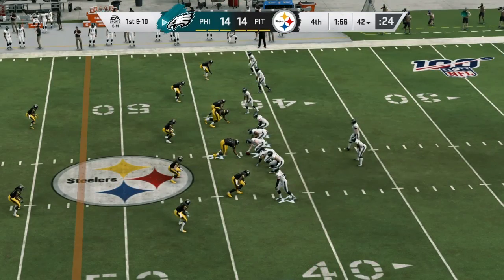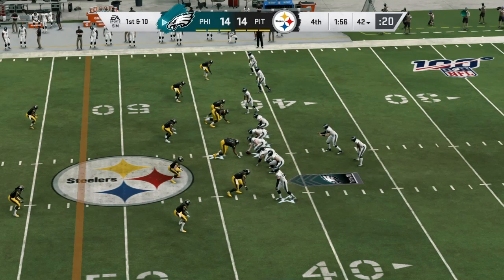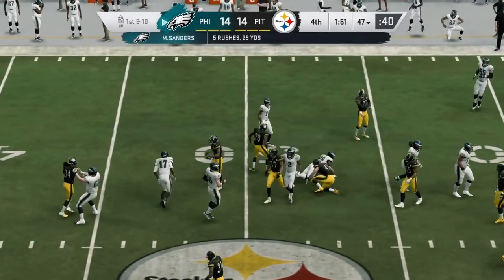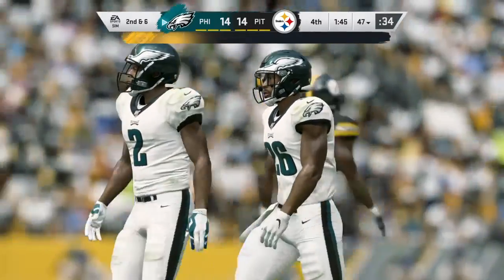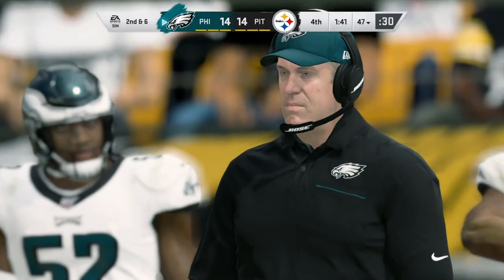Good starting field position for them as they come up 1st and 10 at their own 42. They start on the ground here with Sanders. It's a pickup of 4, and it'll bring up second down. I know a lot of people won't like the draw called in that situation, but every now and then that pops big. In this case, it didn't happen.